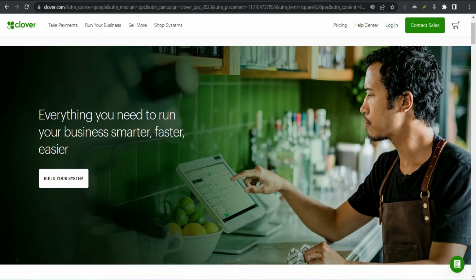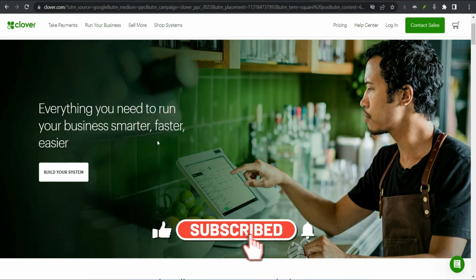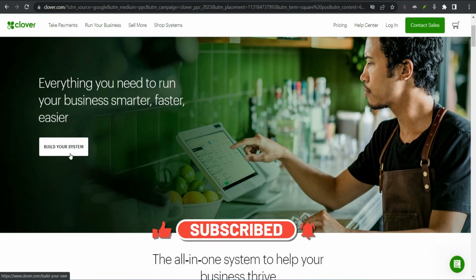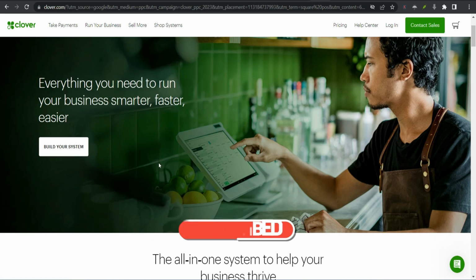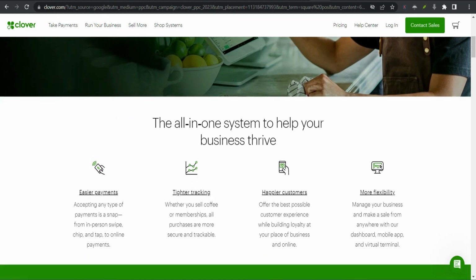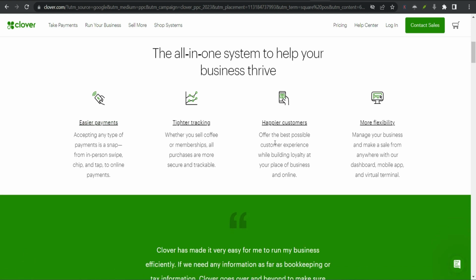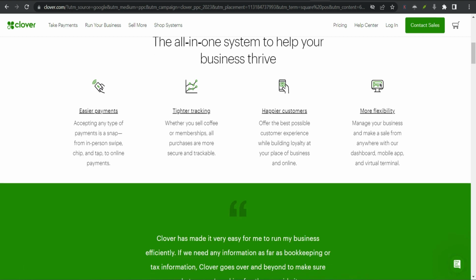So if you scroll down, you also see that they say everything you need to run your business smarter, faster, and easier. So you can start building your own system from this section. And if you scroll down, you see everything that Clover includes. As you can see here, the all-in-one system to help your business thrive. You can also scroll down to see easy payment, tighter tracking, happier customers, and more flexibility. And each of these features has its own points, which you can depend on.